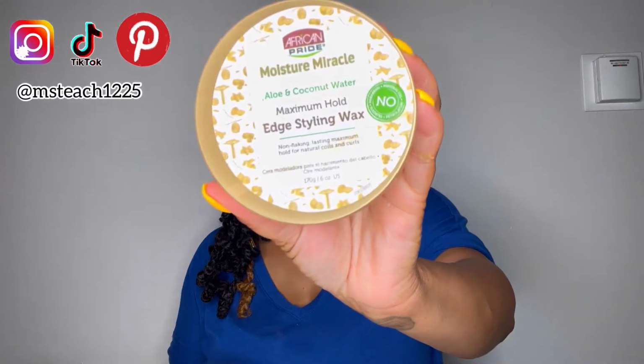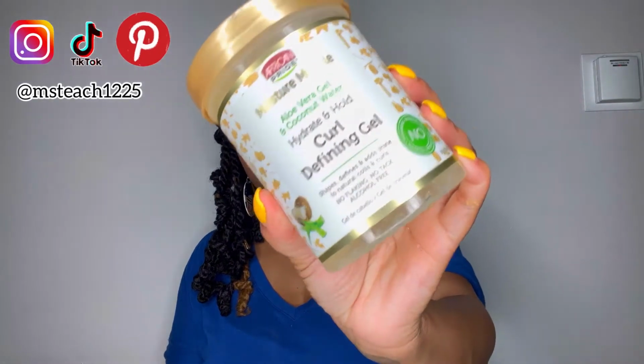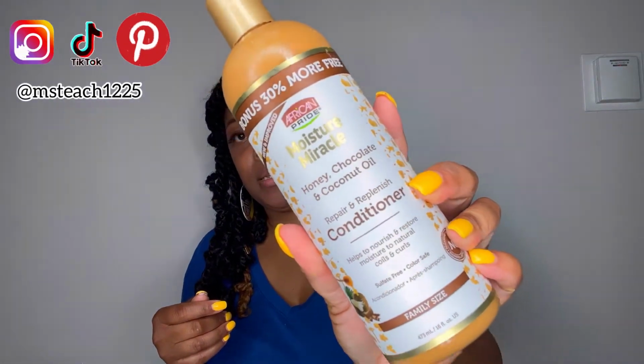Okay. We have the aloe and coconut maximum hold edge styling wax. The aloe vera gel and coconut water hydrate and hold curl defining gel. All right, now this one has a little product spilled on it, and that's probably because it's been in this box for so long, or it might have been the shipping, I don't know. But anywho, this is the honey chocolate and coconut oil repair and replenish conditioner, and this sounds amazing.